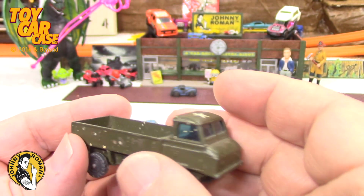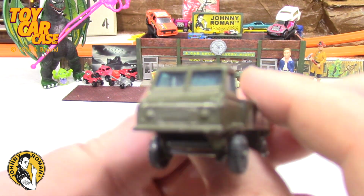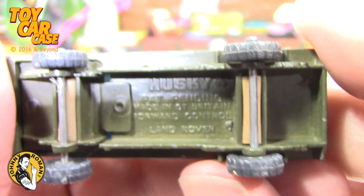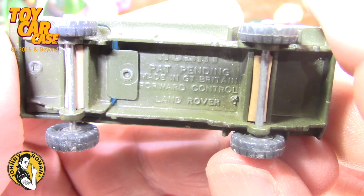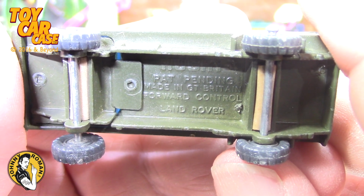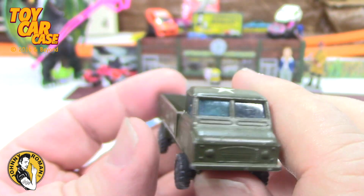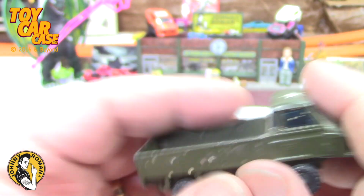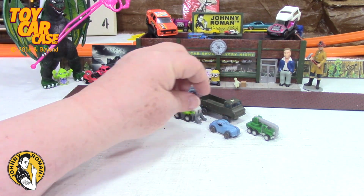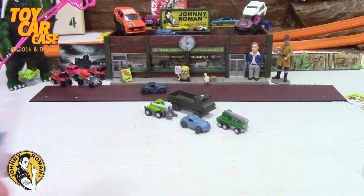Then, there was this piece, which, you know I love the military pieces, and this is kind of like a military piece, and I'm digging it. It's a Husky, patent pending, made in Great Britain, and it's a Forward Control Land Rover. I thought that's a nice piece. I've never seen it before, and I thought that was a good thing to find. So those were the things that I found at the toy show and a thrift store up in Kenosha.